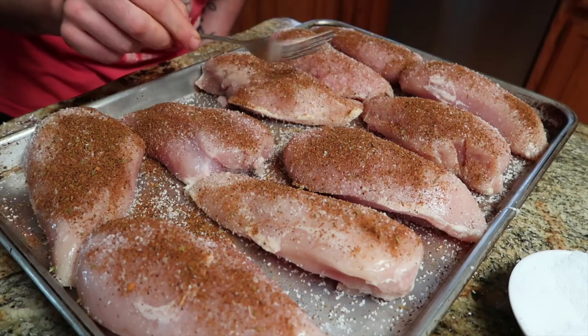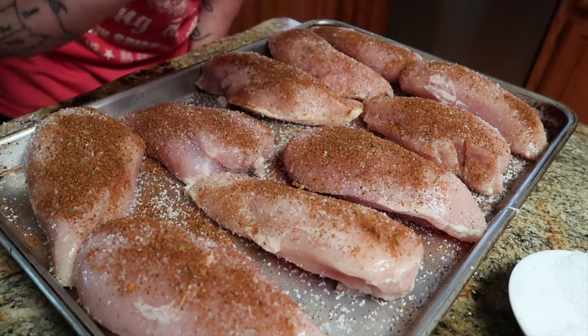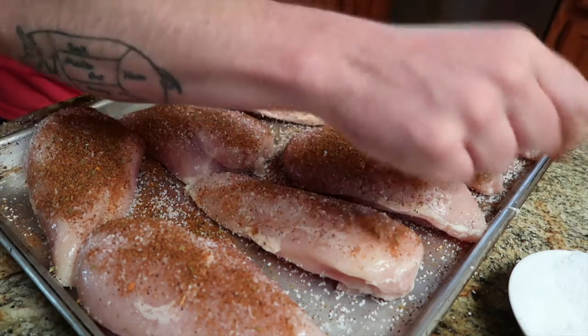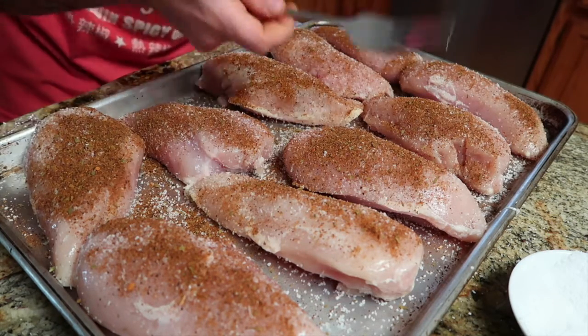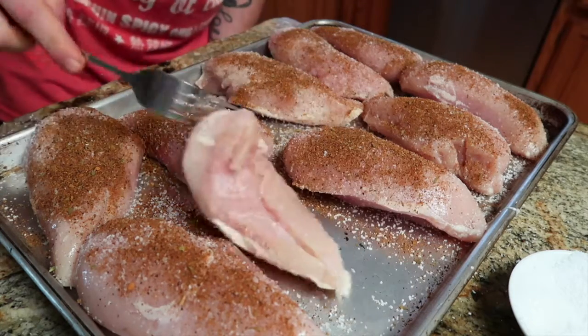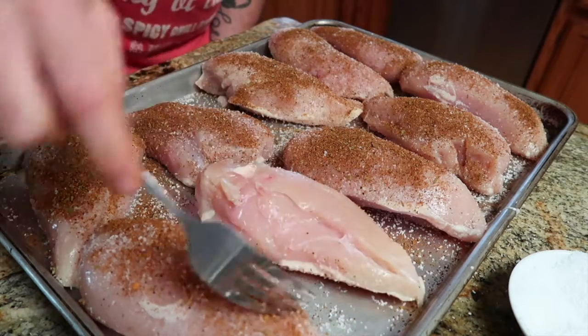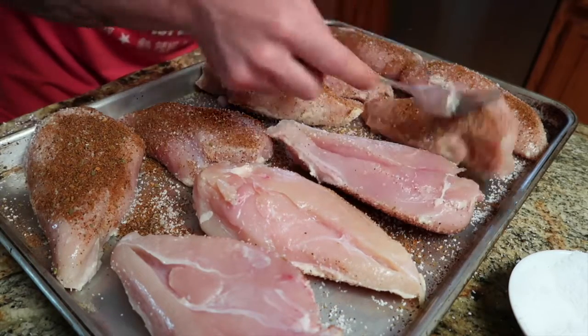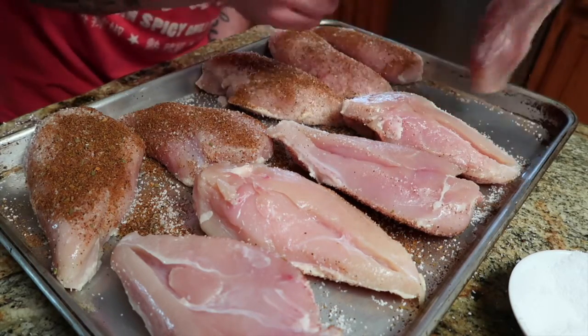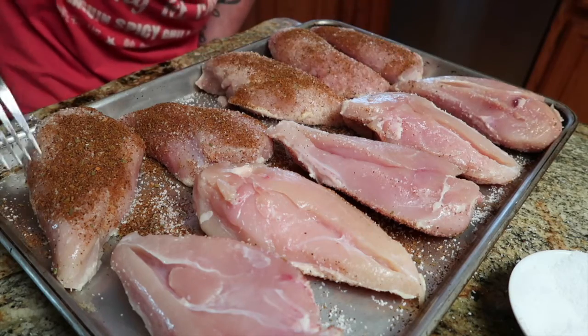If you don't want to touch the chicken because you don't want to wash your hands and season, take the time to wash your hands between seasoning. I just use a fork and I just flip them over because I am lazy and I am low on calories and run out of effs to give eventually.